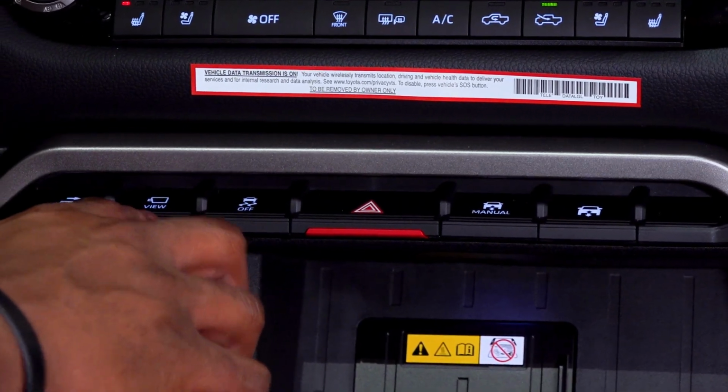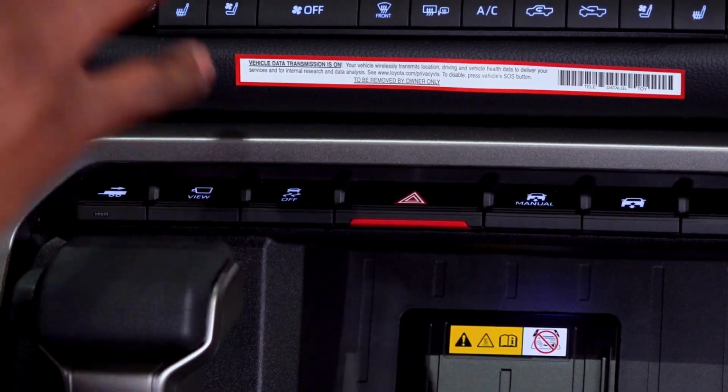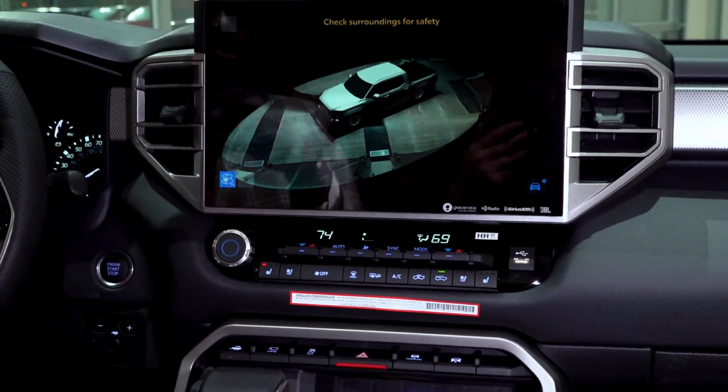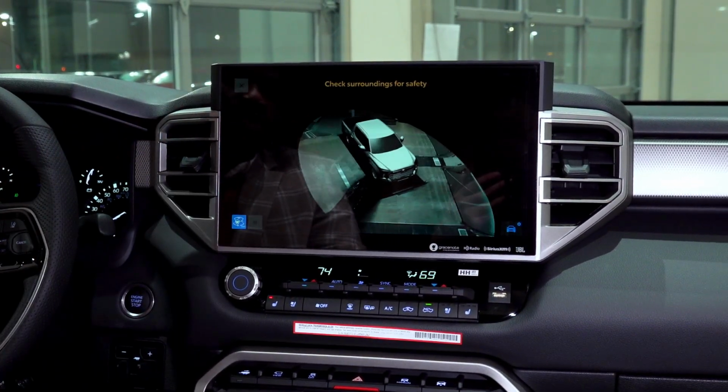Now over here, I have the panoramic view option. And when I push this, we're going to be able to use this same 14-inch screen to get a good view of everything that's going on around the vehicle. So if I'm getting out of a tight parking spot, this is actually a great view to use.